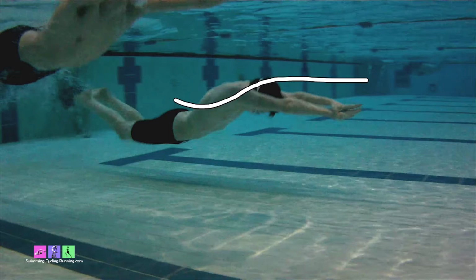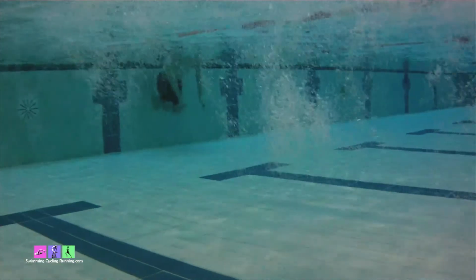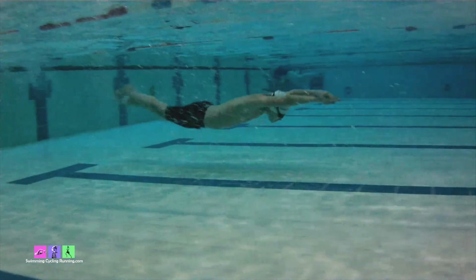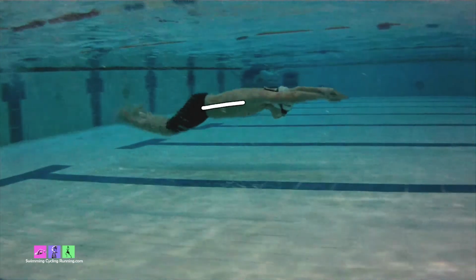And let's now clear that and compare him to the next swimmer. Now here we see the more traditional straight, really streamlined position. You can see the body is absolutely straight. There's no curve in the back, and so Tommy here can drive himself forward underwater well, but Josh can't necessarily.